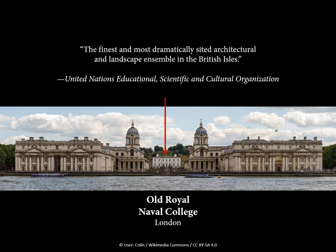You can see that UNESCO called it the finest and most dramatically sited architectural and landscape ensemble in the British Isles. Now, what they're talking about is the college, which are those two buildings on either side, and the Queen's House, which is in the middle, where I have that red arrow. The Queen's House was there first. That was built about 1616.